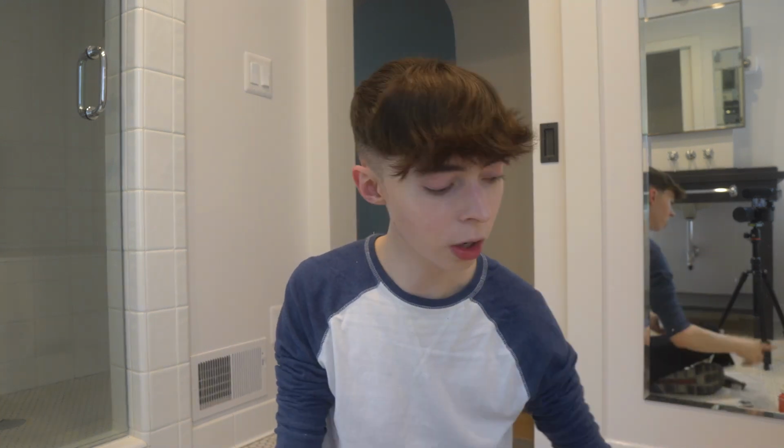Okay, and there you have it. I haven't really given it much time to dry down. Usually after 10 minutes or so, the sort of paleness fades a little bit and I'm left with a nice beautiful glow.